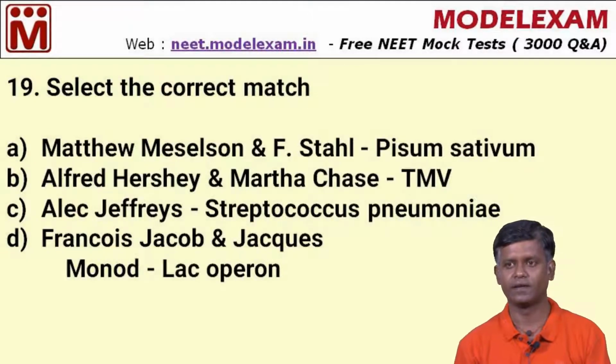Question number 19. Select the correct match. The first option is Matthew Meselson and F. Stahl, corresponding to Pisum sativum. Option B, Alfred Hershey and Martha Chase, corresponding to TMV, that is tobacco mosaic virus. Alec Jeffreys, corresponding to Streptococcus pneumoniae. The fourth option is Francois Jacob and Jacques Monod, corresponding to the lac operon.